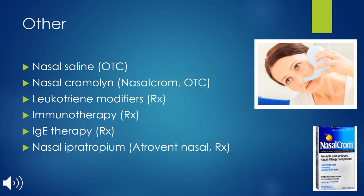And for the leukotriene modifiers, I also wanted to mention that it has similar efficacy to loratadine and additive efficacy if it's added on to loratadine, and it generally seems to be pretty well tolerated. Then as far as immunotherapy and IgE therapies, these you may see in more severe allergic rhinitis cases, but you want to avoid these immunotherapies in uncontrolled asthma or cardiovascular disease. And anti-IgE may be more suitable if they have allergic rhinitis with asthma. For the nasal ipratropium, that is available as a prescription as well. It may be something useful to you.